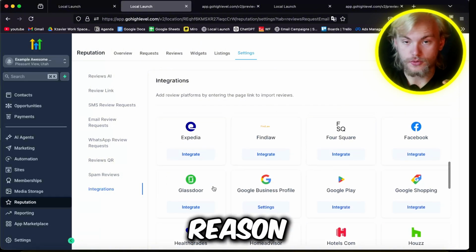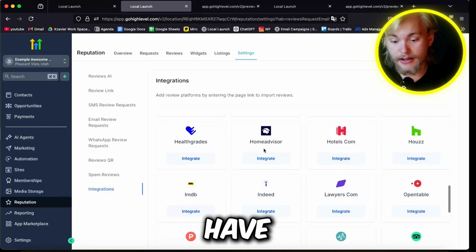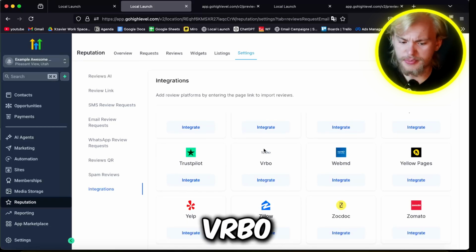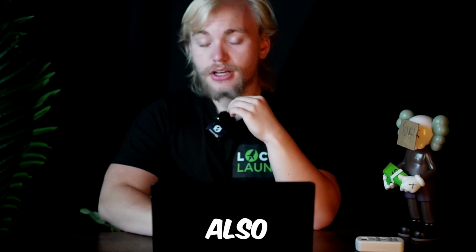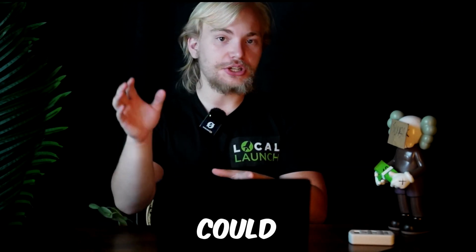So this is another reason why I like GHL, which is, unlike every other CRM, most of them only have Google Business. But here, we could have Home Advisor, Lawyers.com, OpenTable, TripAdvisor, Yelp, Zocdoc, Zillow, VRBO, Trustpilot. There's so many different options for integration for reviews. Also inside of GHL, you can manually send review requests to specific customers. So if you don't want to automate it fully, then you could just do that inside of there.